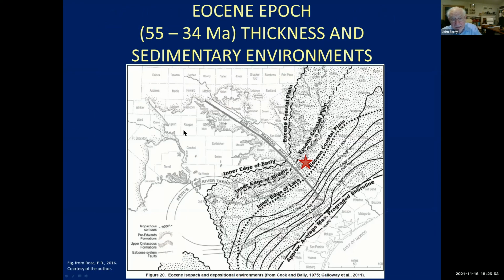And here you can see another of Pete Rose's diagrams from his 2016 paper, I'm sorry. And this is the Llano Uplift area again here. Austin is there. And you can see the San Marcos Arch, which was the major Mesozoic feature in this area, and the Eagleford and the Austin Chalk barely got across it. They thinned radically on it. You can see it's still influencing deposition in the early Eocene.